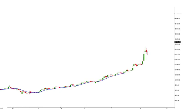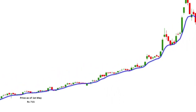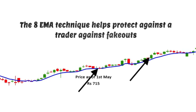As you can see from the chart, the stock has really picked up steam post May 2020 and has started moving up sharply, hugging the 8 EMA. Notice the fake outs marked by the arrow? This fake out is nothing but the price moving below the 8 EMA on an intraday basis but closing back above the 8 EMA.